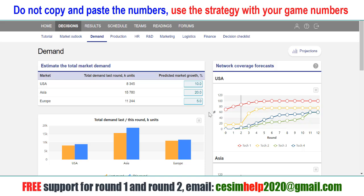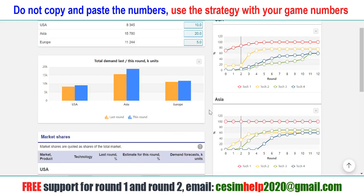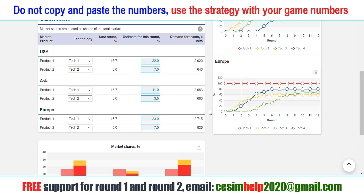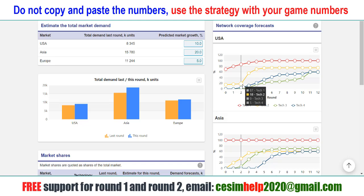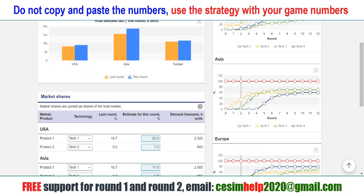So you will see the demand for the USA market, Asia market, and Europe, and then you see the demand growth for Take 1, Take 2, Take 3, Take 4 here for the rounds. It's very important to know the growth of demand so we can adjust the production. In USA, Take 1, Take 2 growing, you see, very fast from round 2 to round 3.